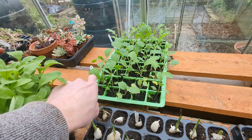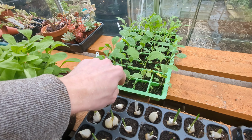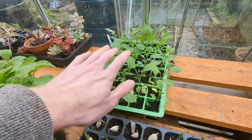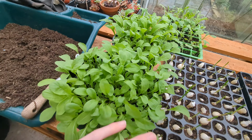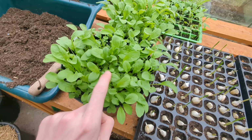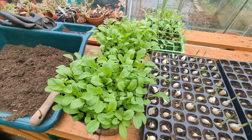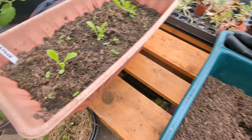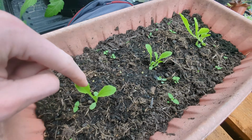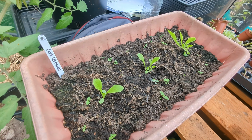No difference really with our cabbages and mizuna for the winter. They don't really look much different, to be honest. They're doing pretty well though. Rocket, which we sowed the other week, really nice. We'll be able to pick these soon, I think. Some nice rocket leaves there, lovely autumn salads. And then we have some cos lettuce as well. They're doing all right, I suppose, growing happily.